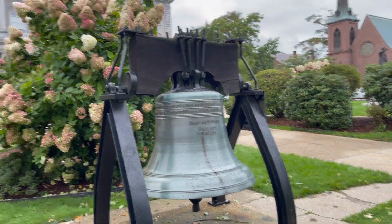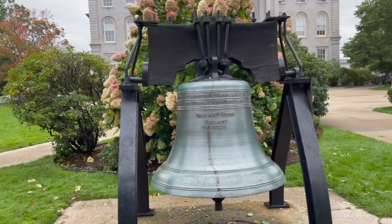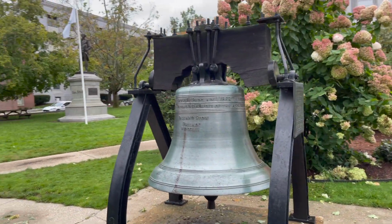Every state was gifted with a replica of the Liberty Bell back in the 1950s, and this is New Hampshire's.